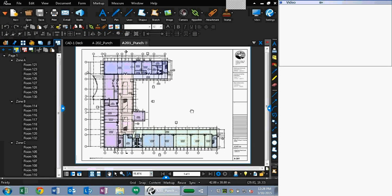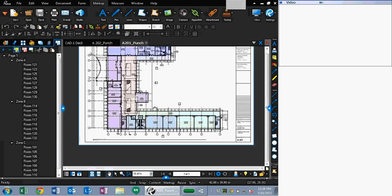Open up my Spaces tab as well. So as you can see, I've already created a few zones with multiple rooms in them. So I have Zone A, Zone B, and Zone C. And in each of those, I have some individual spaces that I've set up. And whenever I click on them, they highlight on the page over here.